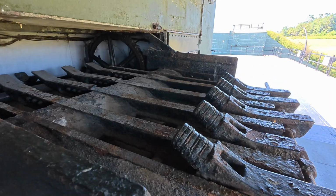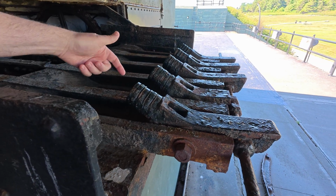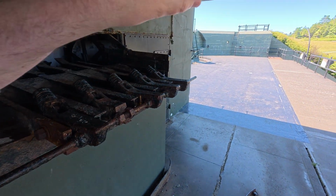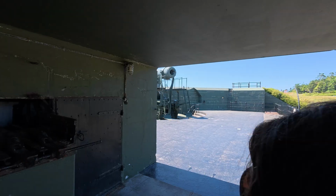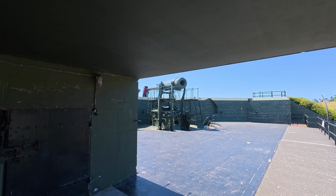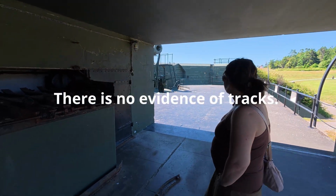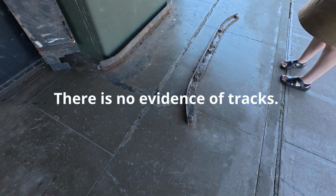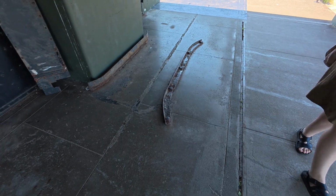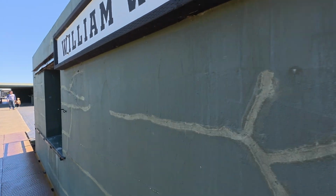What is it? I think this is where a shell would come down, then it would roll and hit these stops. Mm-hmm. And then somehow they would transport it over to the gun. Maybe on a cart? Do you think they had a cart or a carriage? Do you think they had tracks or wheels? Well, they have something down here that the carriage or cart would force it into position. Battery William Worth.